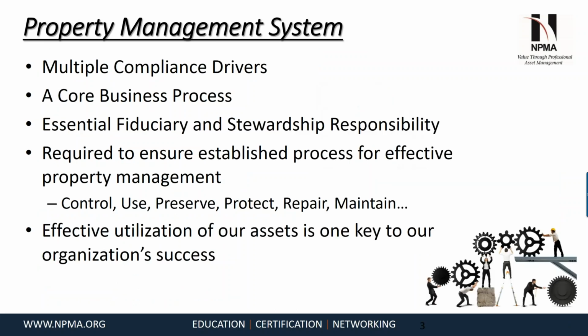So as we transition into the property management system, as I mentioned previously, it has risen to a very prominent level, and it is part of a core business process, as we list down here. When you look at the core business processes, you have capital, you have infrastructure, you have resources, and you have property. So in all of our different areas, regardless of whether you are in the federal government, whether you are a contractor, whether you are in maybe a nonprofit university setting, property plays a key role, and the system that's set up for that certainly is key.